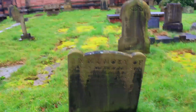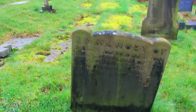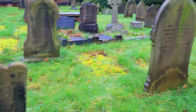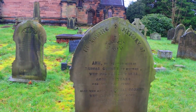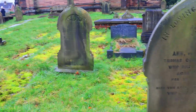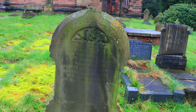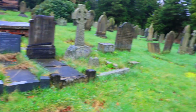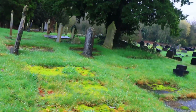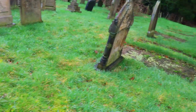A few of the old graves, there's plenty around. Some are hard to read. December the 7th, 1844. And 1872. Another one here that's cracked. 1893, age 80 years that. You see a lot of flat stones and they've now been covered in moss and you can't see who or what they are or were.